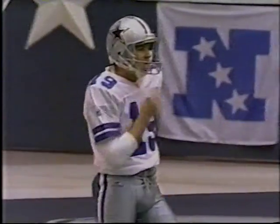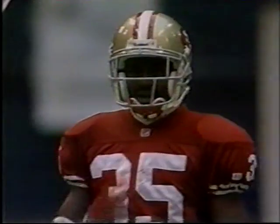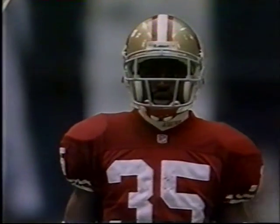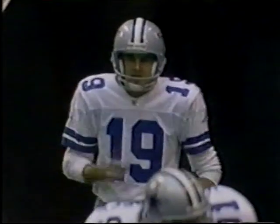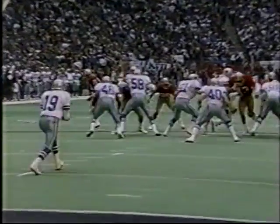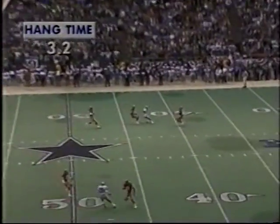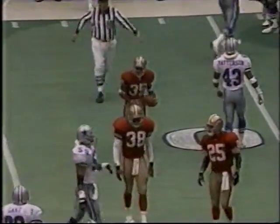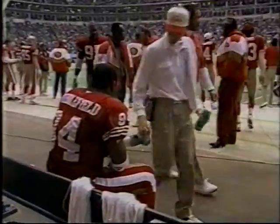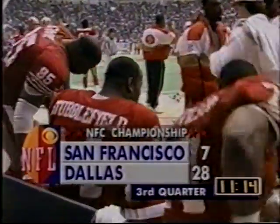The 49ers were saying to us yesterday that he has approached his rookie year in a more mature fashion than any rookie they've ever seen. Studying, learning new techniques. Jet back to punt it. George Seifert said he does everything like a professional. Jet's kick is good. It's going to be handled by Dexter Carter, and the 49ers will take over at their own 44. Dallas still leads it 28-7.